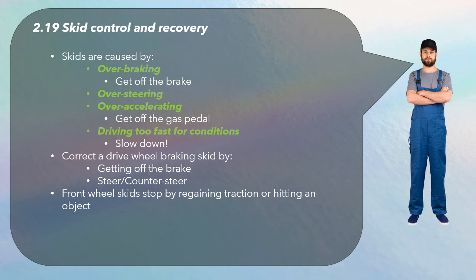Skid control and recovery. Skids are caused by overbraking, corrected by getting off the brake; oversteering; overaccelerating, corrected by getting off the gas pedal; and driving too fast for conditions, corrected by slowing down. You correct a drive-wheel braking skid by getting off the brake and steering, countersteering to regain control.